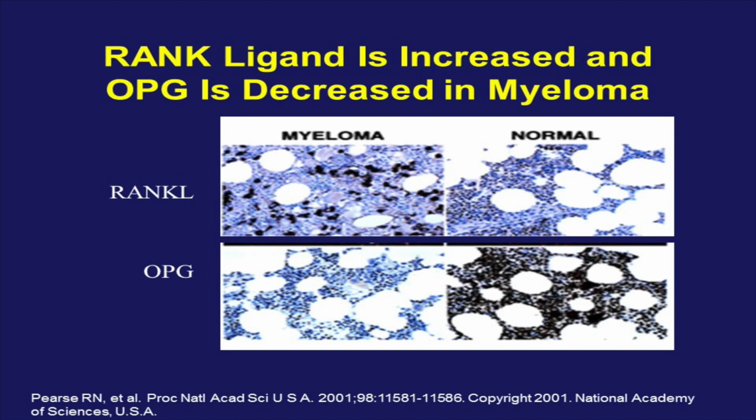What about other targets for bone disease? All of you are familiar with RANK ligand, and in fact, RANK ligand and the biology of RANK ligand has best been studied in myeloma. And this is myeloma bone marrow samples from a patient. These are myeloma cells which express a lot of RANK ligand, very little OPG, and it's converse in a patient who has normal plasma cells.